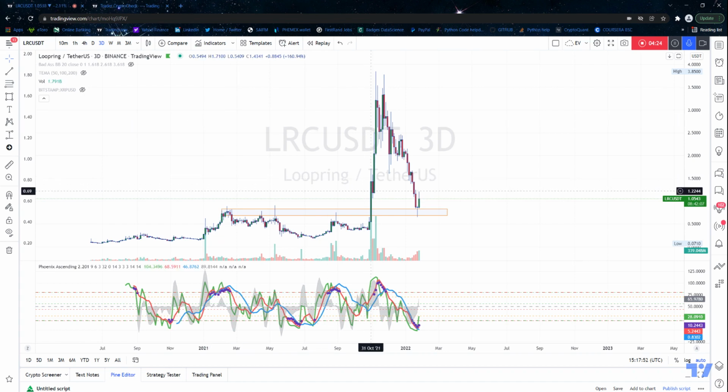Just back to Loopring. This is pretty much a very good reaccumulation zone. I think anything from this point and even under, I don't think we have quite yet seen the market reversal. I think this is a dead bounce that we are seeing across the cryptocurrency market on most of the coins. I don't think it's over just yet. But anything from this zone on, same as yesterday's two coins, I think is a really good entry price.